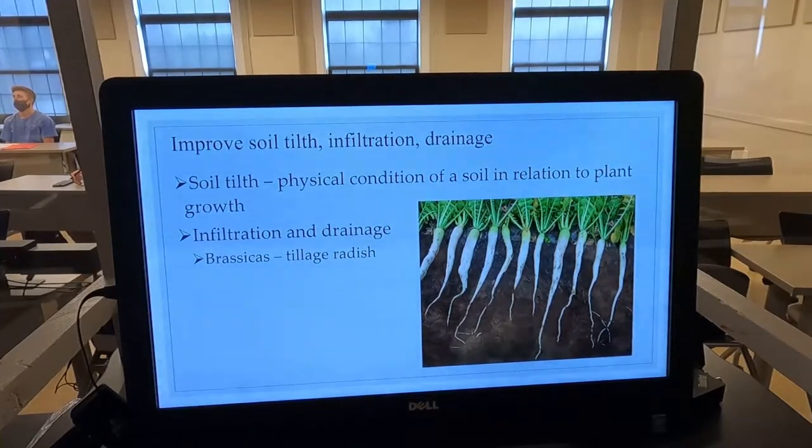Here's a look at those tillage radishes. I don't trust this picture. Those are really clean. I don't know how you got those that clean, because if you've been buried under soil for a whole growing season, unless you use some bleach, I don't know.